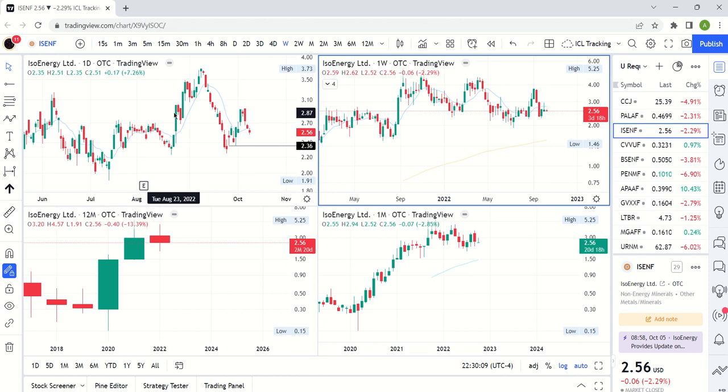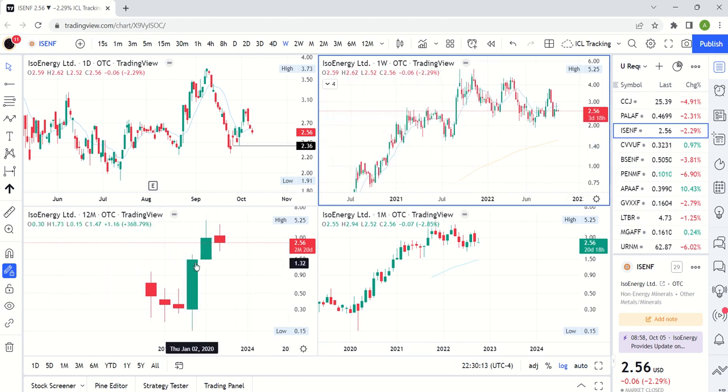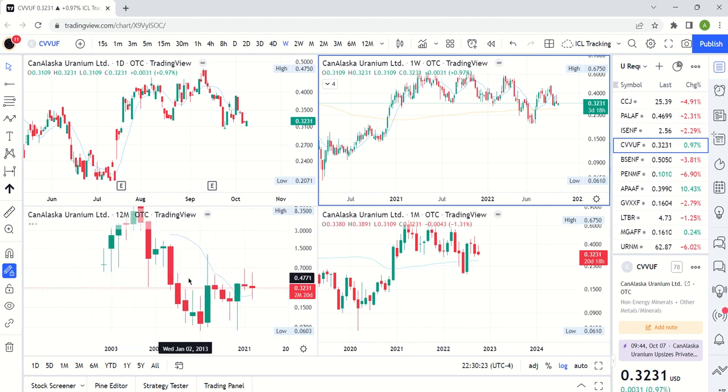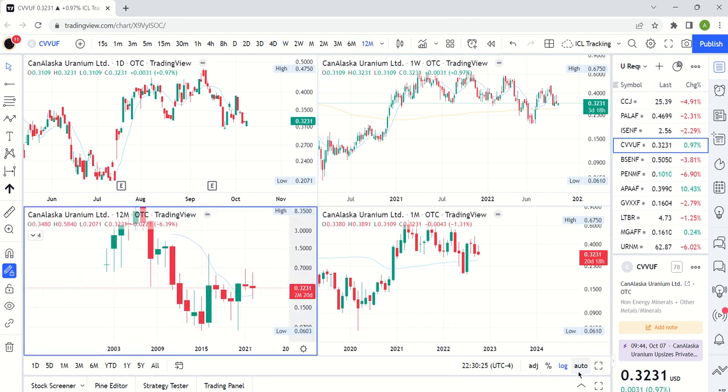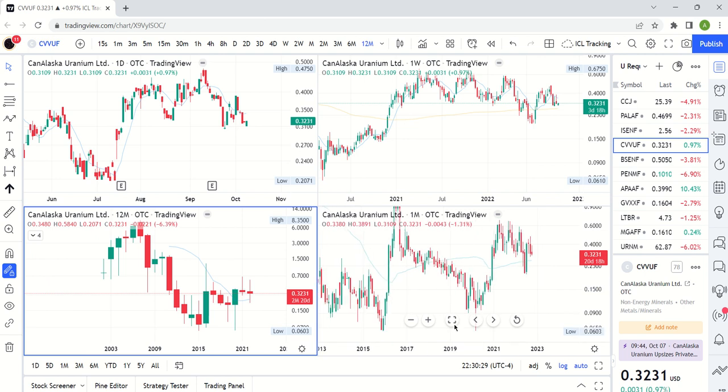So that's your ISO Energy. You can see there's this decline. Obviously, it wasn't all rosy. If we look at Can Alaska, we looked at that, it's in a pretty deep downtrend on the yearly. That's important to know about.